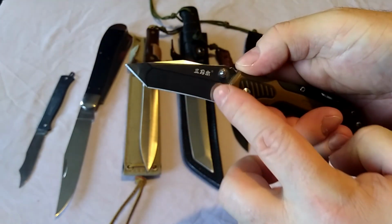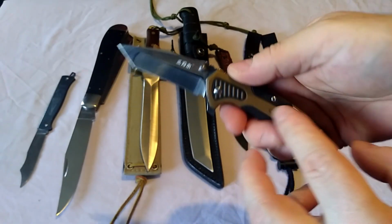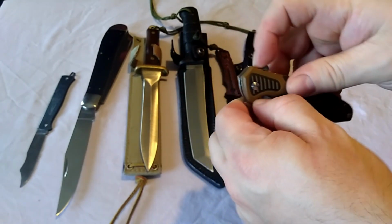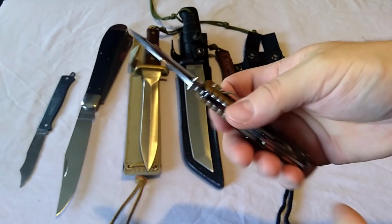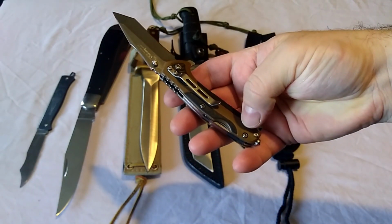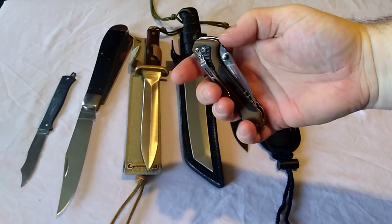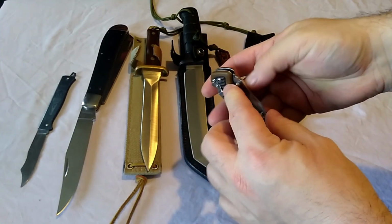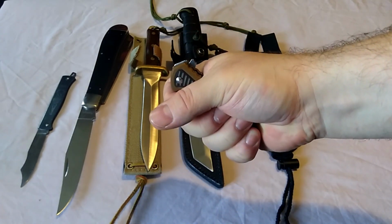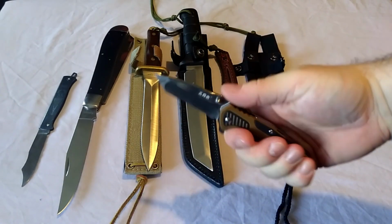You can get these in different blade shapes, and they've got a lot of thought out features on them. Dual thumb studs, jimping on the back, pocket clip in the position I like it. I like the tip down carry, because for some reason if the clip's this way, all I ever do is feel it when I'm holding the knife. When the clip's there, I don't tend to notice it.